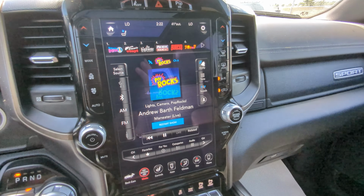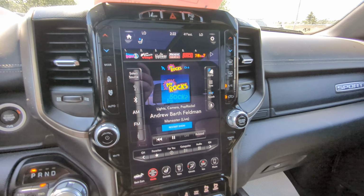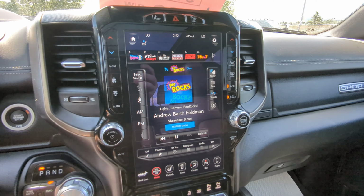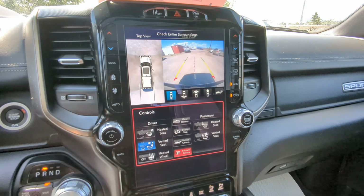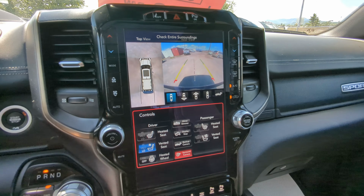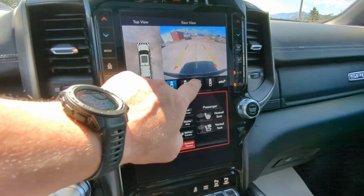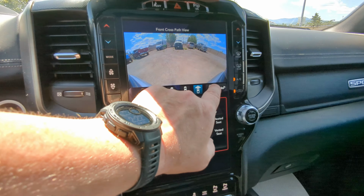But anyways, the center console here, starting with the big 12-inch screen, which is currently playing your trial subscription of satellite radio. And then on this screen, we've got your backup camera. This one is the upgraded backup camera, which includes the bird's eye view with the 360 view around the truck there. You've also got some different options here where you can look out the front of the truck if you want.